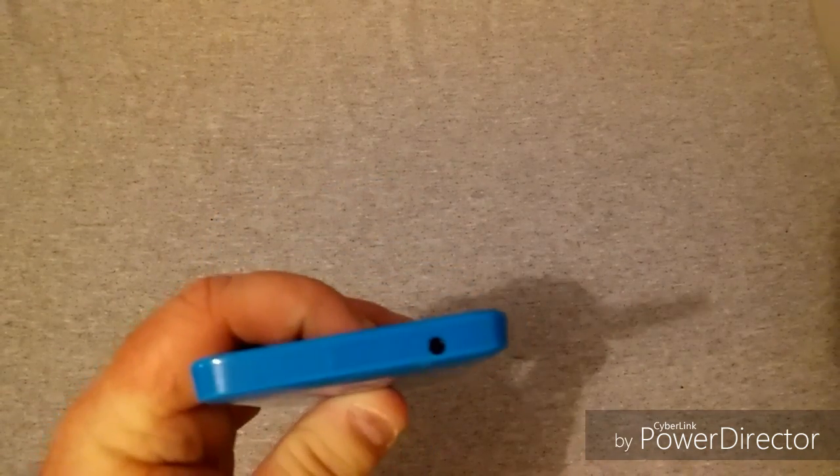On top here, 3.5 millimeter headset jack. On the front bottom is your microphone down here, and your touch keys are on screen. So yeah.